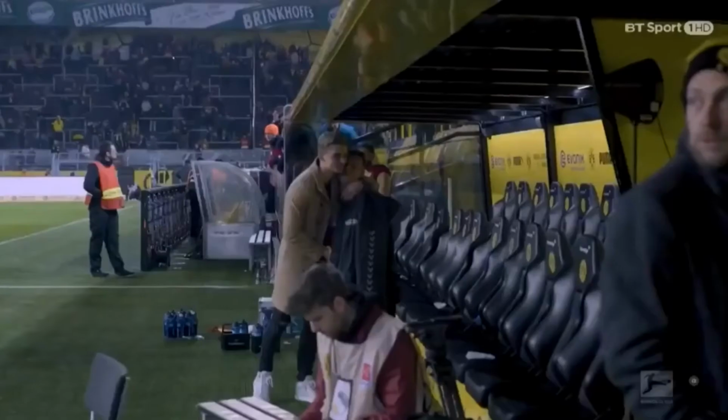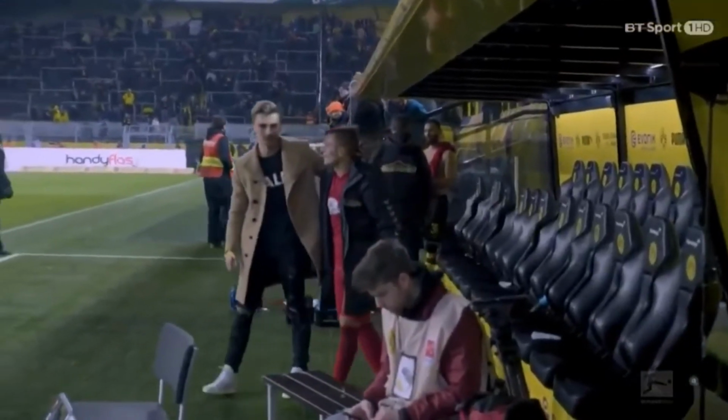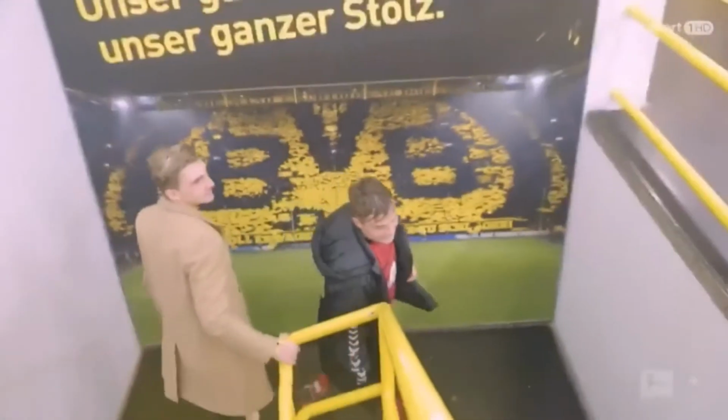Maximilian Philipp on the way to a reunion with his old Freiburg colleagues. You can sense he'd rather have been out there in the thick of the action, match fit again and going for goal himself. But it's been quite an experience all the same. A fan's eye view of Dortmund at home.